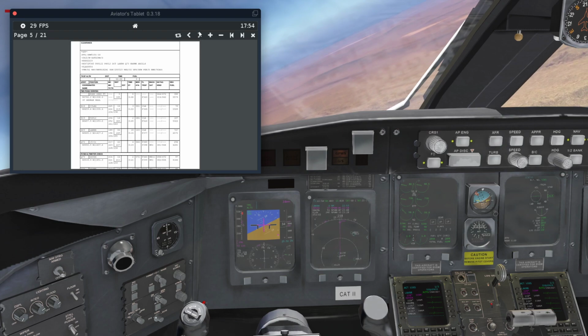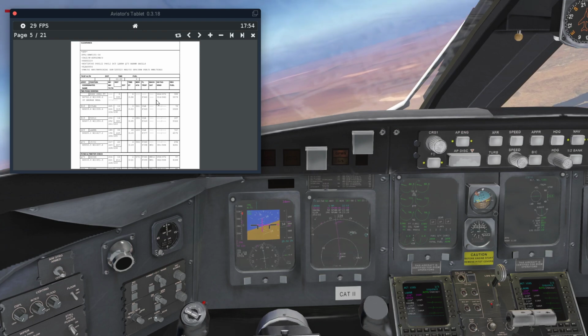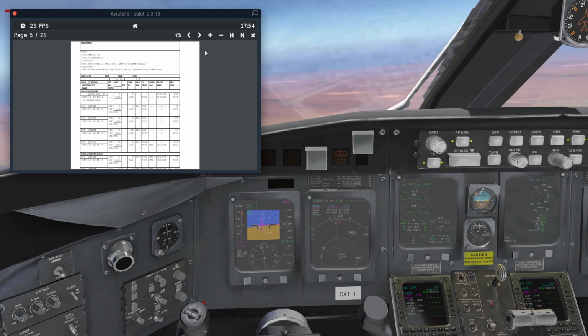Okay, so you are planned at a Mach number of 0.81.